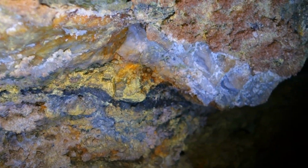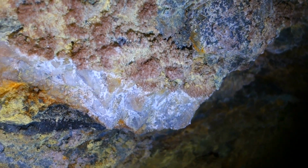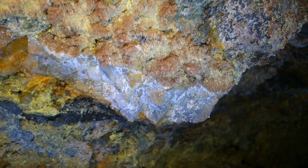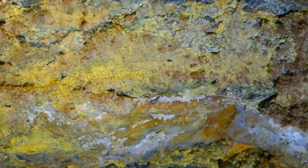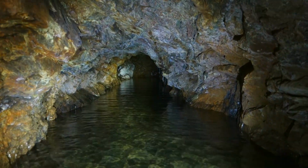You can really see the quartz vein clearly, especially when it's contrasted with the crystal growth around it. This is really interesting. Ooh, that might be a collapse.